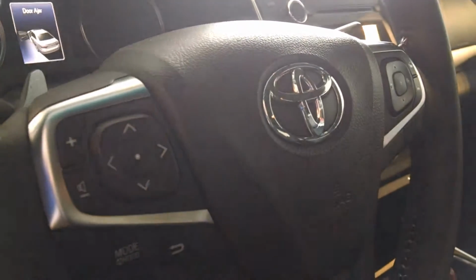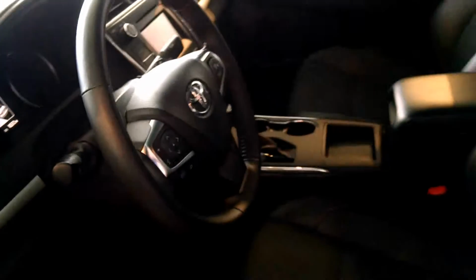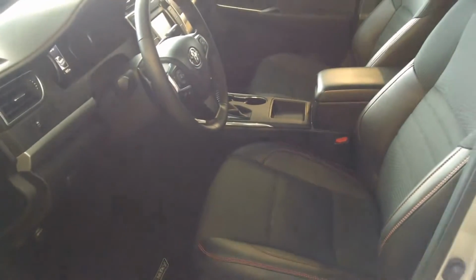We have an 8-way power driver's seat with leather trim and red contrast stitching, 4-way adjustable passenger seat, Entune audio radio system, hands-free steering wheel controls with Bluetooth connectivity, a 4.2 MID screen. It has power windows and power door locks on all four doors.